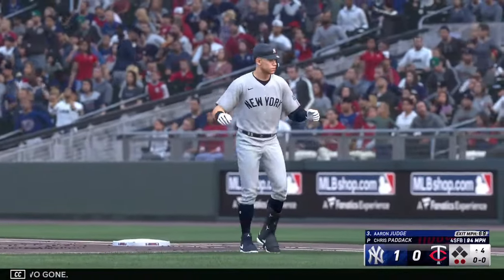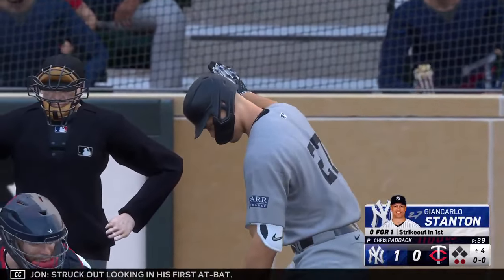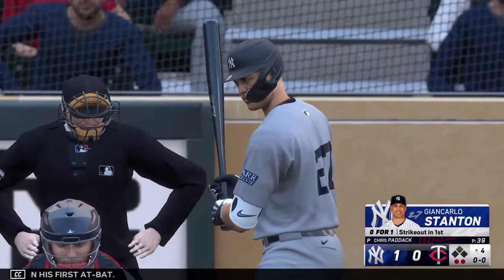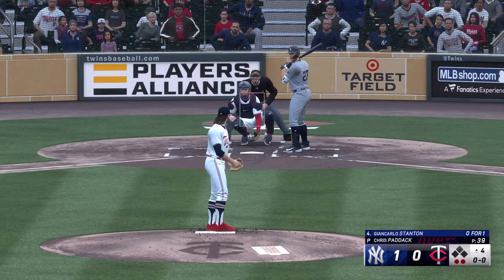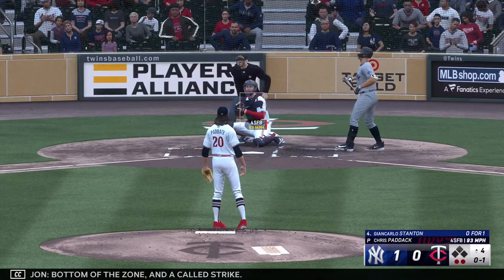Up for the Yankees, and now it's Giancarlo Stanton. Struck out looking in his first at bat. Bottom of the zone and a called strike.